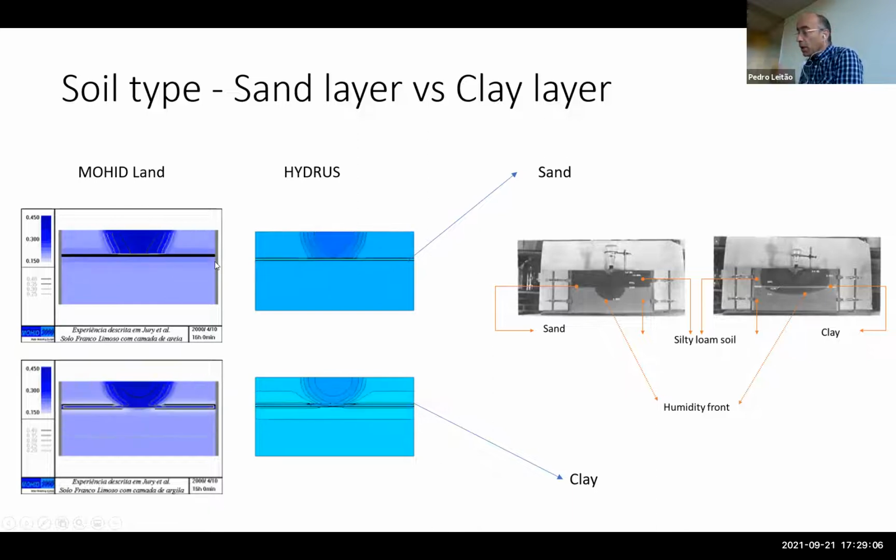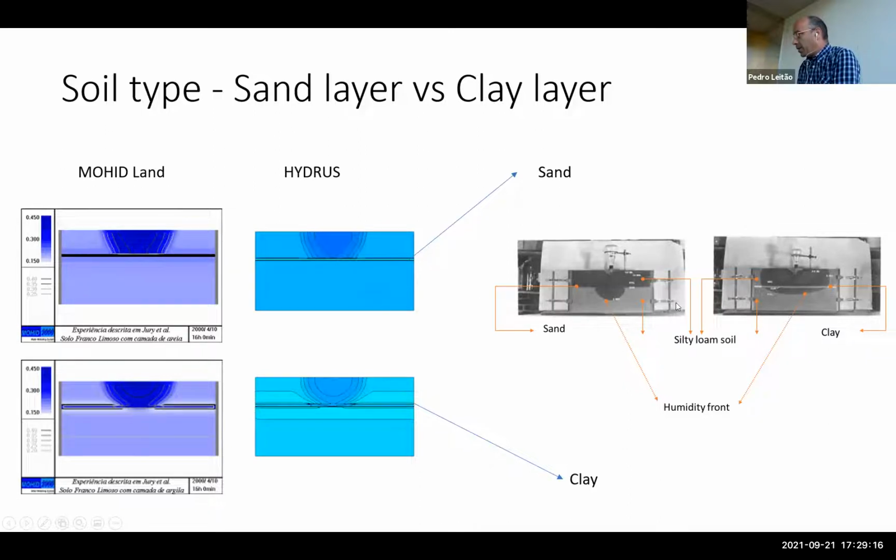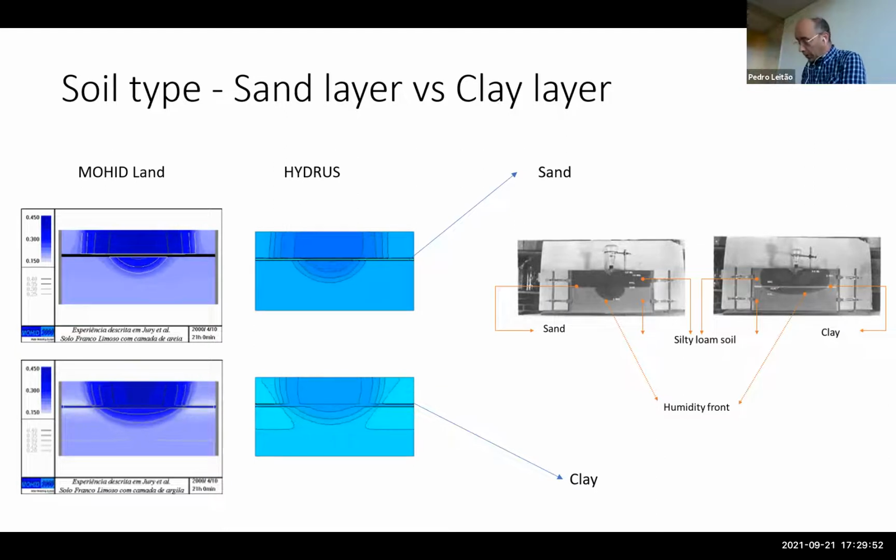that shows the effect and importance of the type of soil. So on the right side, you can see the experiment that shows how water progresses in a layer of sand on the left and a layer of clay on the right. In the clay layer, you have a more distributed front, and in the sand, you see that the water goes through without spreading too much. And so this is just to show the two models reproducing the same effect. So this is what we want to do with models, try to reproduce what is happening in reality.